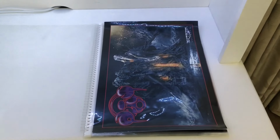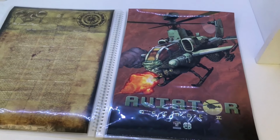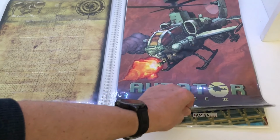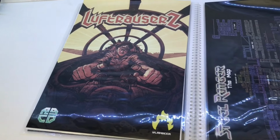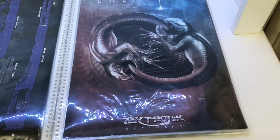By the way, a lot of these games do come with great looking posters, which I keep most of these in an A3 display book for easy access. Some of the posters are double-sided, with a game map being featured on the backside.